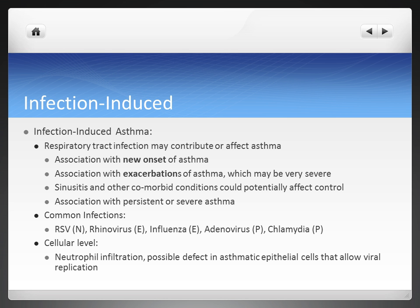At the cellular level, you can see the neutrophils will infiltrate and may cause a defect in the epithelial cells of the asthmatic's airway, and that's going to allow for viral replication and proliferation.